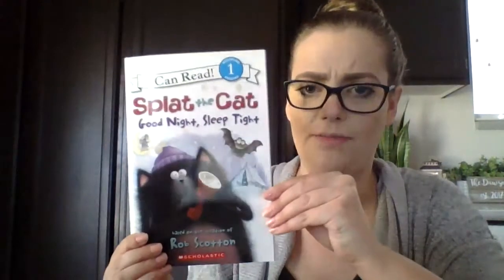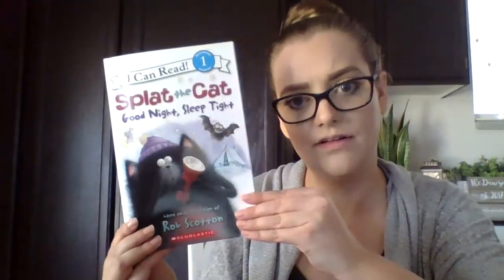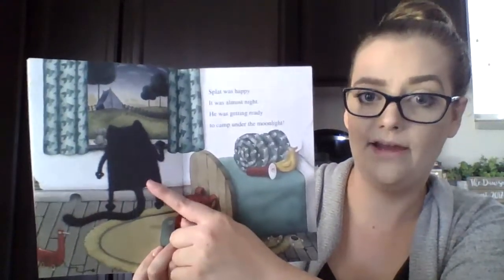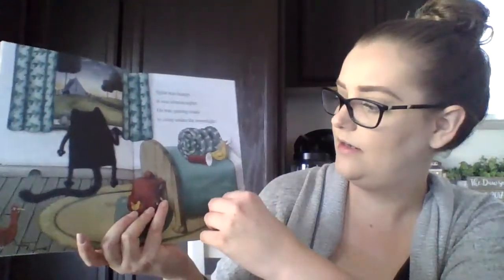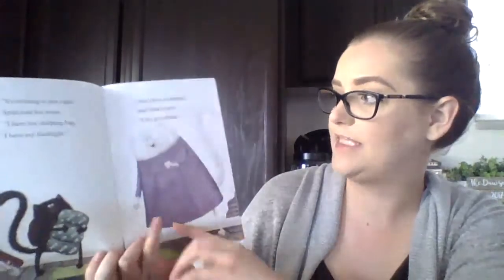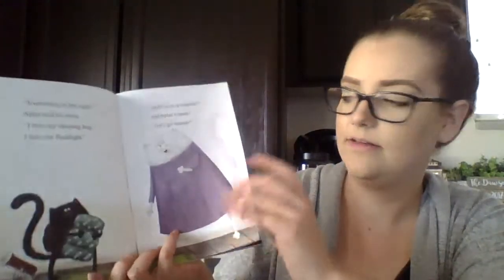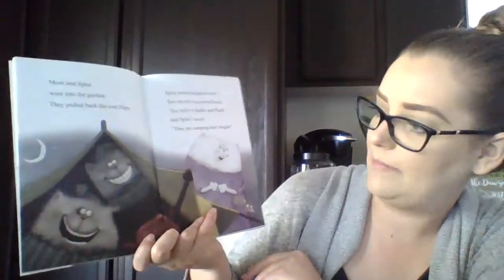We saw a couple of different characters in here, didn't we? Can you remember all of the characters that we saw? Good. So we have Splat, right? If we go through our book, we found our first character, Splat. He was one of our main characters in the story. And then we saw Splat's mom. Good. Who else did we see? Right. Yeah, we saw Spike and Plank too.